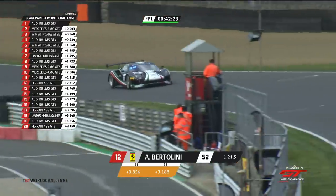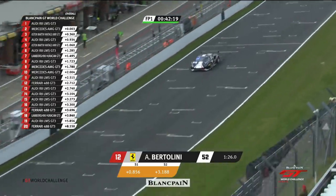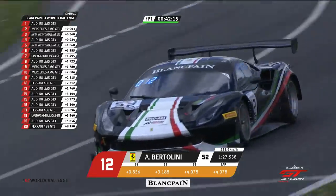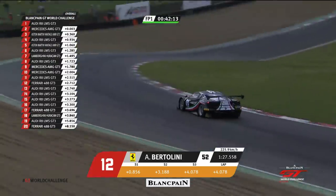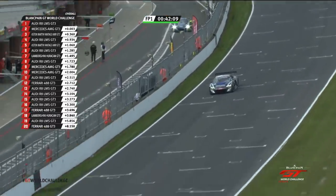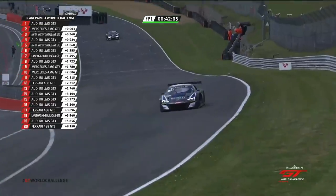The third of these three cars is the 26 Audi, Stephen Palette and Marcus Winkelhock, and I'm just looking to see whereabouts they are. Eighth. Okay, so it's still Palette behind the wheel. Obviously, Marcus will be getting his opportunity in about eight minutes' time.